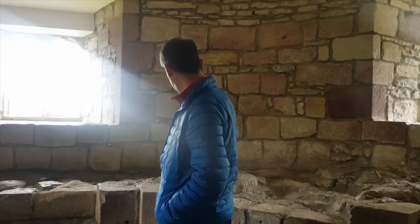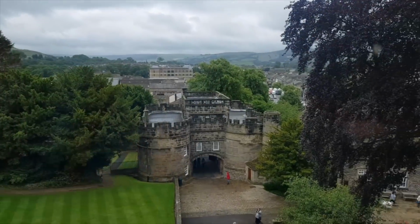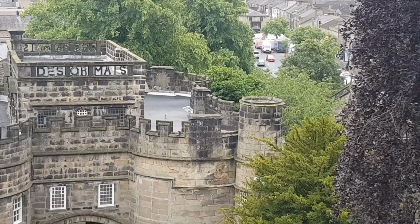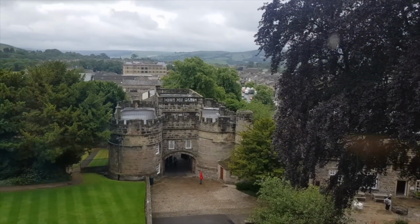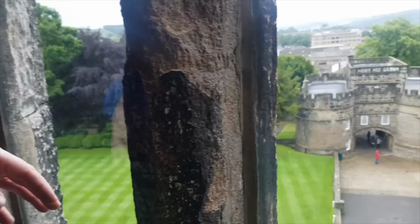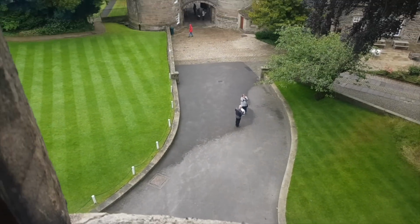Interesting. Very interesting. So this is the main watchtower, if you like, we're higher up now. Look at the view, Mazzy. I'm sure it says Debenhams on top of there. Can you see it? Oh no, Desob Maze. Don't know what that means, sounds French. Anyway, you can see this fantastic view, and what they've done with the ceiling, it's like a concrete slab on top, so they could pour molten tar and stuff on it and it'd slide down onto the attackers. This is where they'd attack from. Oh, I see. They'd come through the gates and they could burn them all coming through there.